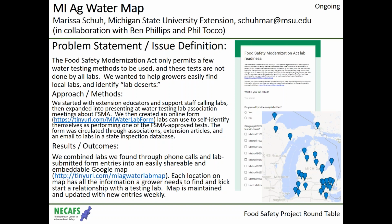We don't have any of that built in with this project. There are different resources I've seen from different universities or Produce Safety Alliance materials, but we don't have that specifically attached to this project.